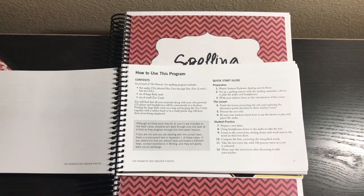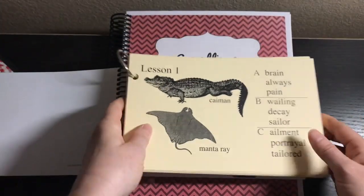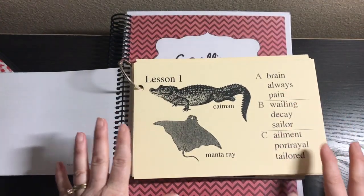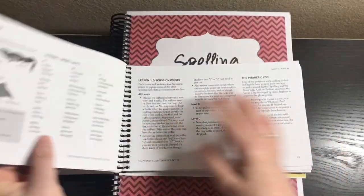Then the lesson. You're going to teach the lesson, presenting the rule and exploring the discussion points provided in the teacher's notes. Present the zoo card and be sure your students know how to use the device to play and pause the audio. So it's talking about these cards right here. These cards are used throughout all levels, A, B, and C. And let me flip real quick to the first lesson.